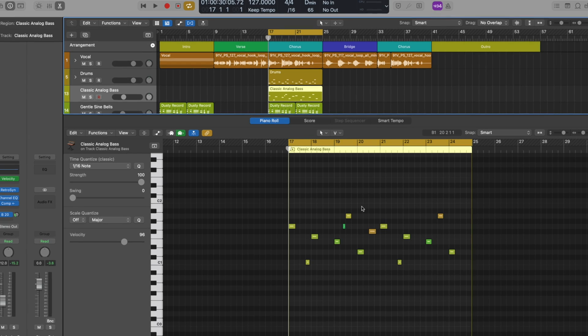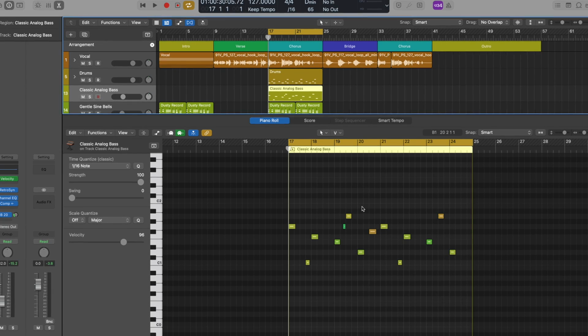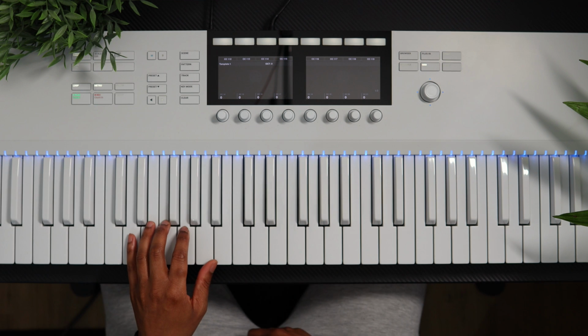Shifting over to the verse, let's have another pass at it. We'll hold down the groove, but also add a little something else to keep it fresh.